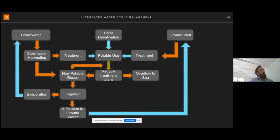Okay, so I'm getting close to the end here, so you'll all be glad to know. What does an integrated stormwater management system look like? Here's an example that I've pulled together, and it's just in schematic form. Just to look at it there, to give you an idea, the light blue arrows are clean water, potable water. The orange is non-potable water, needs treating, and the brown is wastewater.